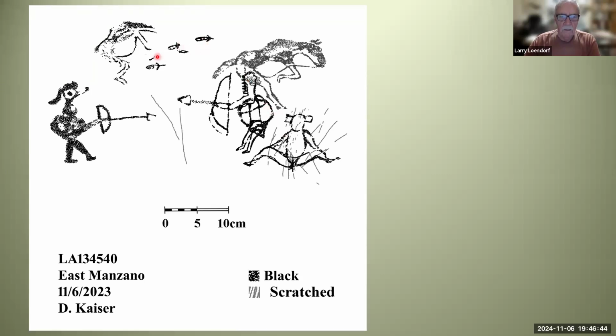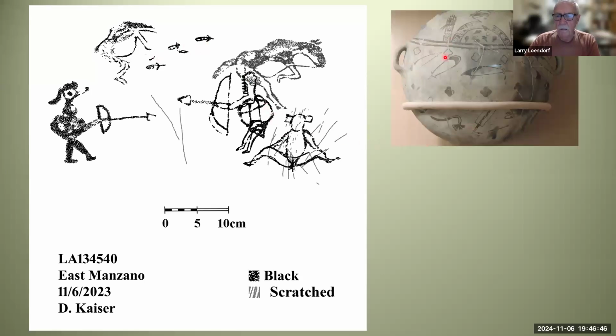Look at these feathers out here. Remember the feathers I showed you? Here are these feathers floating in the scene out here. I have no idea what that means, but these feathers are flying around in these war scenes, with some reason that's of importance.